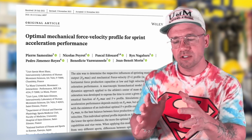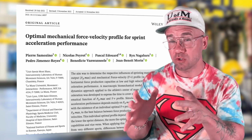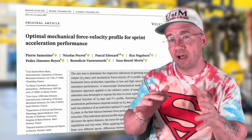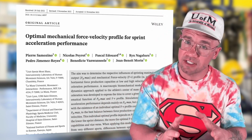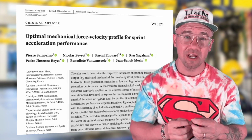The researchers were also able to calculate optimal force velocity profiles for individual sprint distances. The longer the distance, the more the profile was skewed towards velocity. The shorter the distance, the more it was skewed towards force. This is an important consideration.